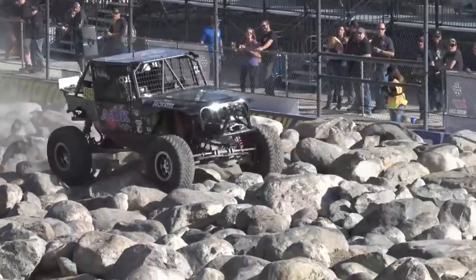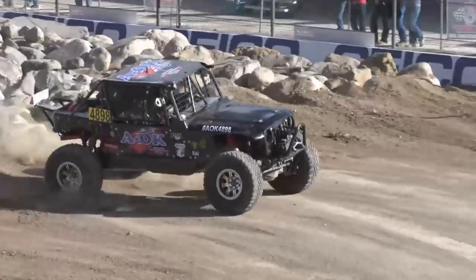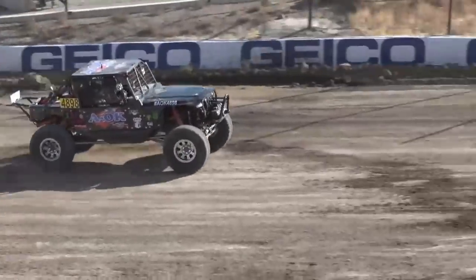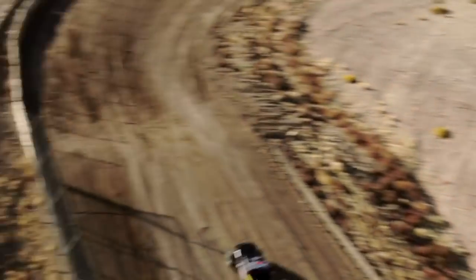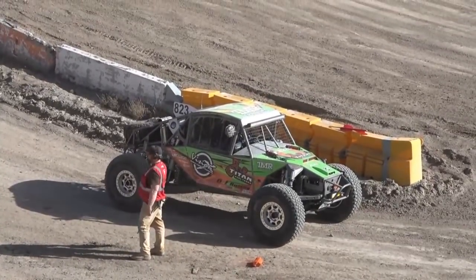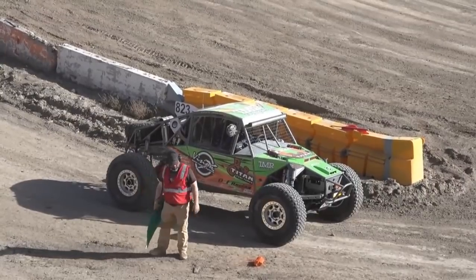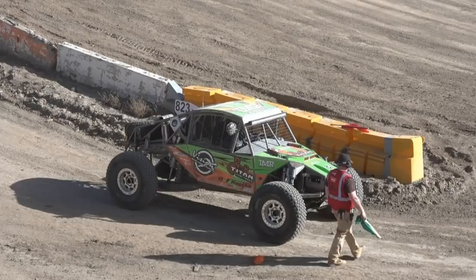As Arturo Soria heads through the Steel It Rock section, getting a little slideways there. We'll get a time for him very shortly. Yeah, great stuff there from Arturo. We watch him cross the line. Just waiting for his time to come up. And amazing stuff there from Arturo in 5th position unofficially with a 1:59. What a great run there in the old spec class car.